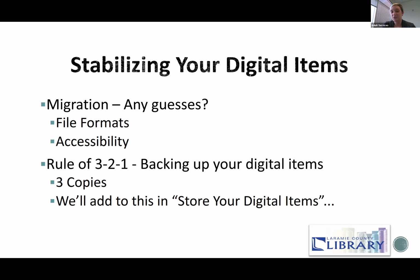Not quite. That's going to be in storage. I'll talk about that in a second too. So a rule of thumb, another 1, 2, 3 rule of stabilizing digital items is keeping it in multiple copies. So 3, 2, 1, 3 copies. We'll get to the 2 and 1 in storage because they're super related. But having maybe a paper copy and a digital copy that you use, and then a stable long-term type of storage copy would work.